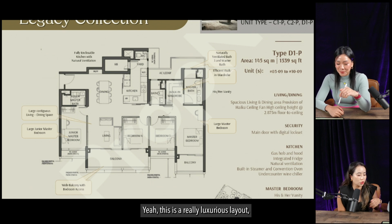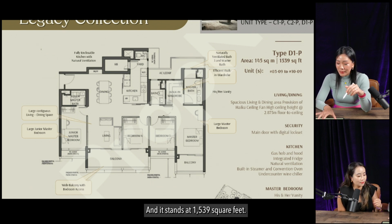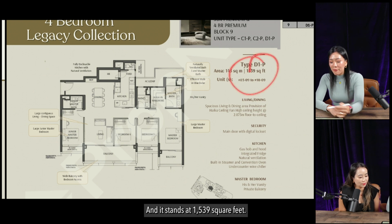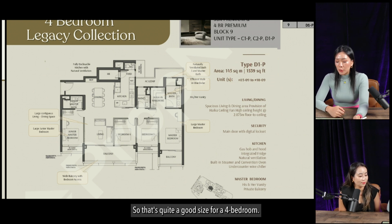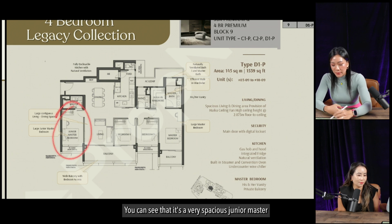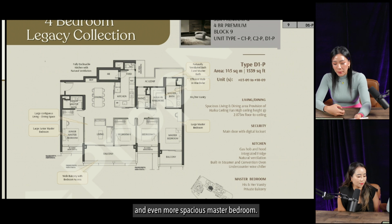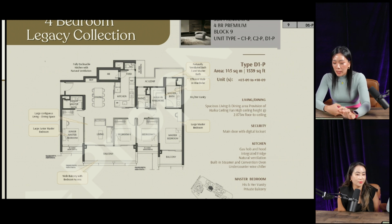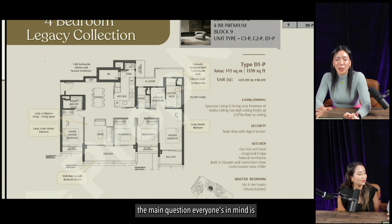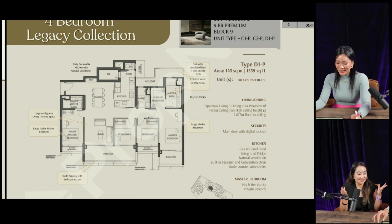Yeah, this is a really luxurious layout. Especially the rooms, I think the rooms are really good sized. And it stands at 1539 square feet. So that's quite a good size for a 4-bedroom. You can see that it's very spacious, junior master, and even more spacious master bedroom. This is great. But of course, the main question on everyone's mind is, how much is it gonna be?